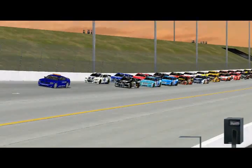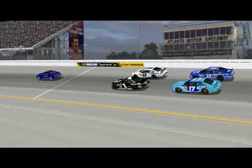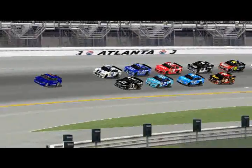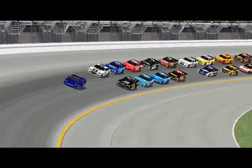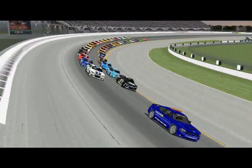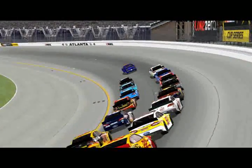And remember, for the green-white checkered rules, if the caution comes out before the white flag, they'll line them up again, and they'll do that up to 2 more times. If the caution comes out after the white flag is waved, the race is over, and the field is determined by the last scoring loop crossed under the green flag.